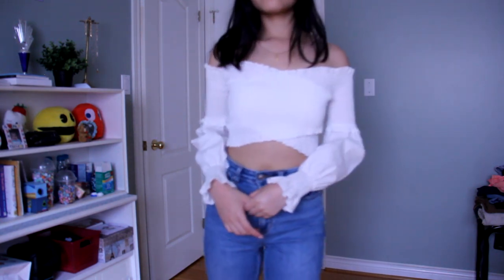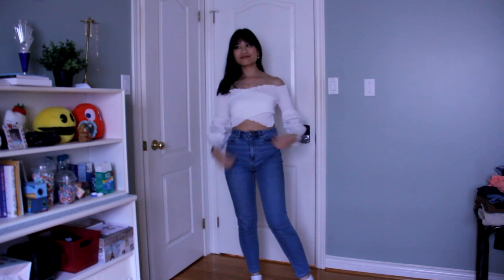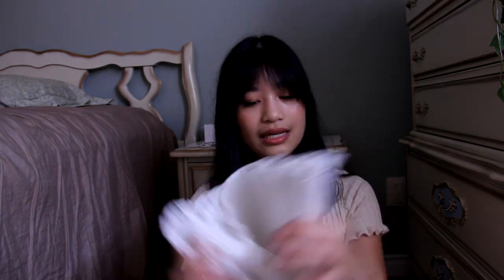This top, I got it in one size, but it is very stretchy, like I'll show you right now. Very stretchy. So I think it'll fit probably a small to maybe a large in American sizing. Very satisfied with this. I probably will get it in other colors, because I was debating between the pink and the white, so we will see, but overall very cute top.